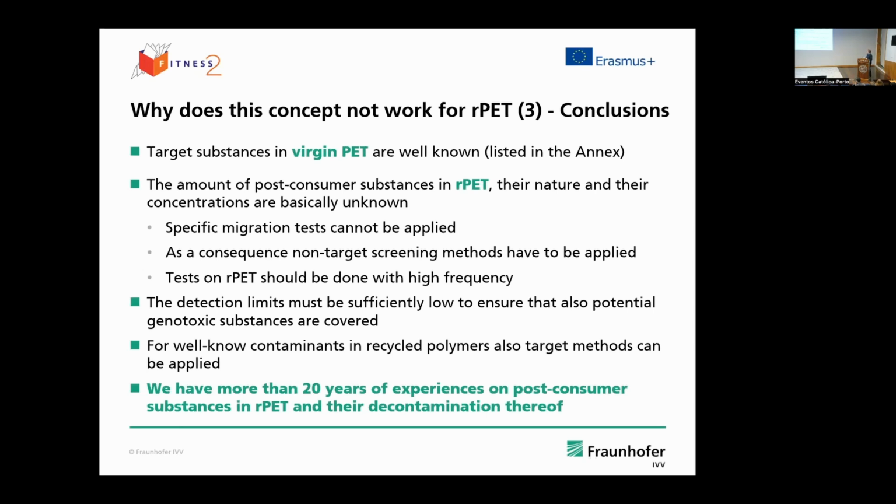And thinking about the analytical challenges, we would also think about the detection limits which we have to achieve to ensure in an analytical control that we can also cover potential genotoxic substances. So, as a consequence, recycled PET should be tested or analyzed with a higher frequency. But it's also good to know that in recycling polymers, we have quite a number of well-known contaminants, which we then can also use to measure by targeted methods. So we have over 20 years, maybe I could have written 30 years, of experience now in knowing and examining post-consumer substances in recycled PET.